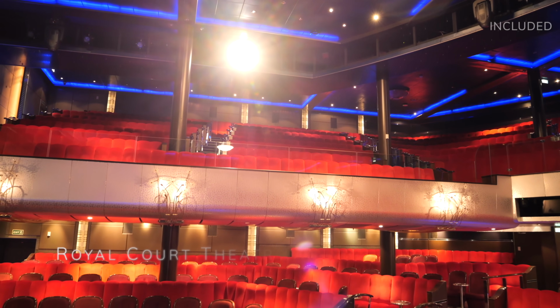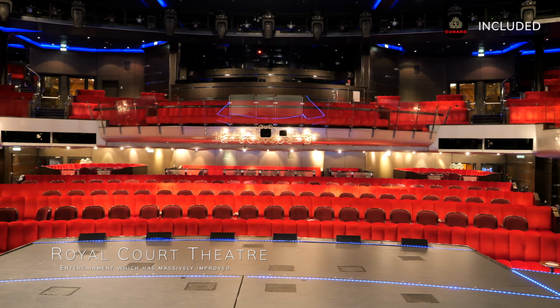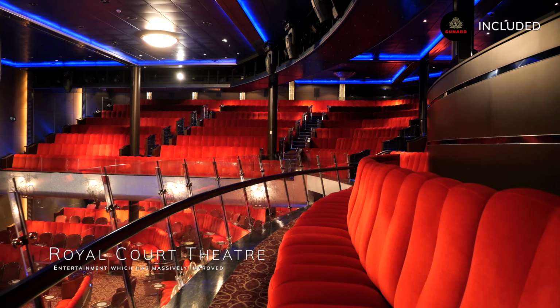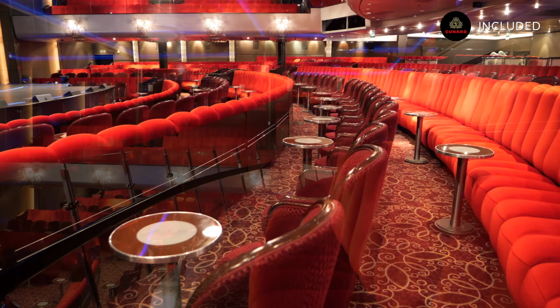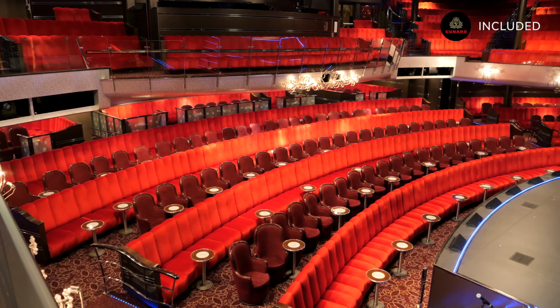The entertainment in the Royal Court Theatre aboard Queen Mary 2 offers a delightful experience, particularly appealing to an older demographic. The recent addition of the new LED video wall post-refit has been a game changer, immensely enhancing the visual aspects of the performances. This technological upgrade allows for stunning visual backdrops and effects, adding a modern flair to the theatre shows.